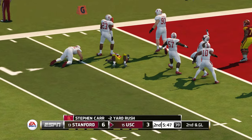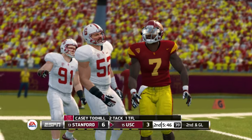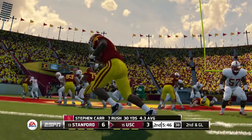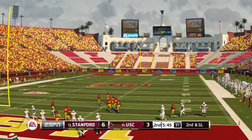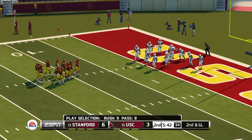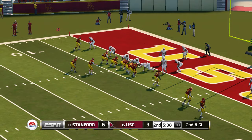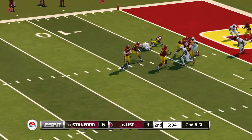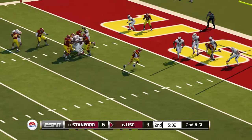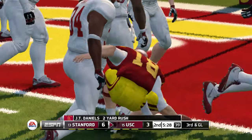And they get him in the backfield for a loss. Loss of 2 yards on the play. That brings up 2nd and goal. From the 3-yard line, 2nd down. Mike 14. The quarterback in the gun. Empty backfield. 5 wide receivers in the formation. Now he's scrambling. And down he goes at the 1.